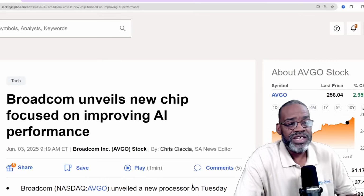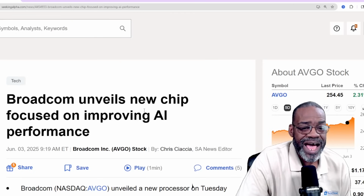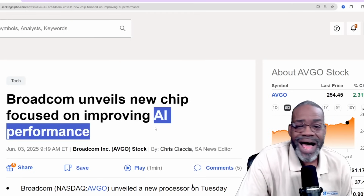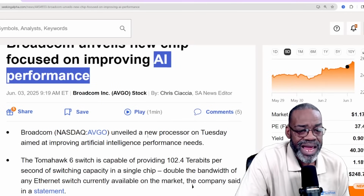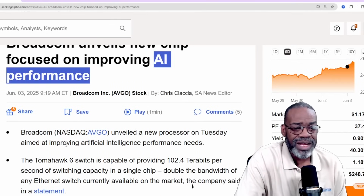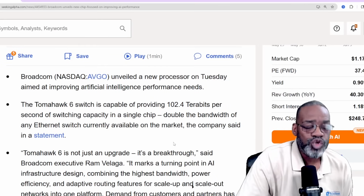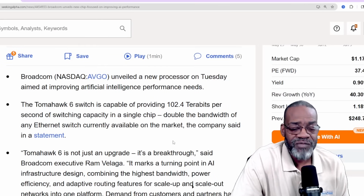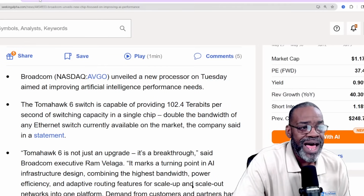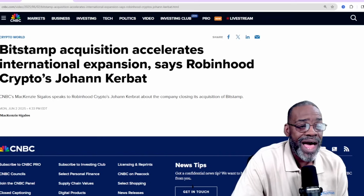Another one, AVGO. Broadcom unveils new chip focused on improving AI performance. AI is still a hot space, and AVGO unveiled a new processor yesterday, aimed at improving artificial intelligence performance needs. So much infrastructure investment in AI. Last stock, HOOD. Why? Because Bitstamp got acquired by HOOD.